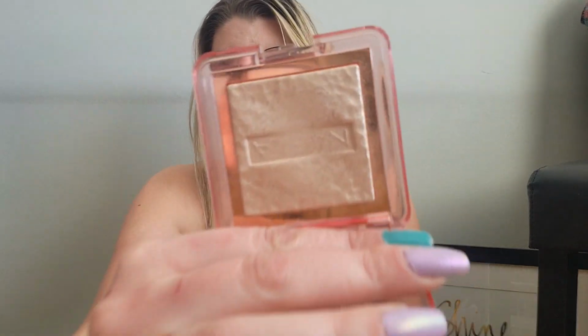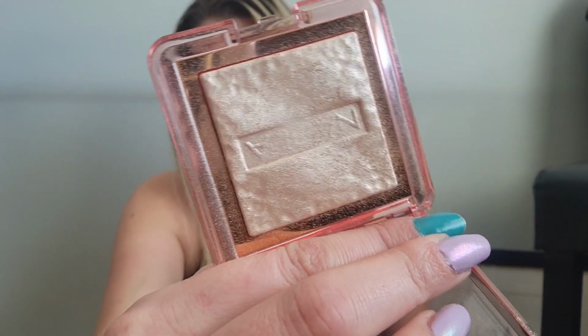Another formula that is different to my collection is this one by Nabla. This is the Skin Glazing in Ozone, and this is one of those gelée formulas. You can see I've tried wearing away the embossment in the center of the pan. It's definitely going to take a while. This is stunning as well. I'm not going to swatch everything, I promise. But this is a formula that I also don't have in my collection. This is the only one. So the Stila and the Nabla are the only two different formulas, I guess you could say, that I have in my collection, which is nice because as much as I like powdered products, I can reach for something else and still thoroughly enjoy what I'm wearing.